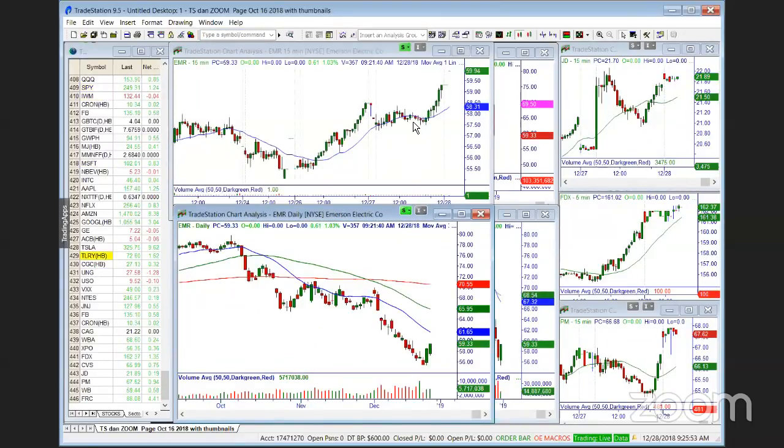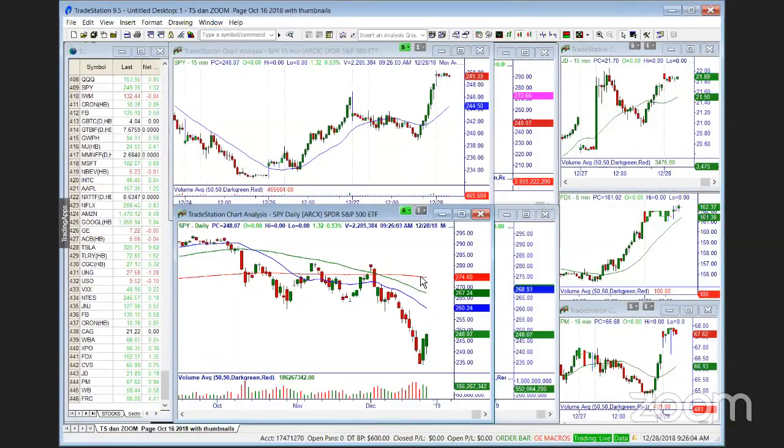EMR, man, why didn't we give that? Chickened out, given that as a long. That was a 1, 2, 3 that I had on my list today, but with the market ripping like it did. This is a 15-minute chart, but on my other computer I have a 10-minute chart, which showed a measured move right here. And that's what we were talking about. And it exceeded the measured move.